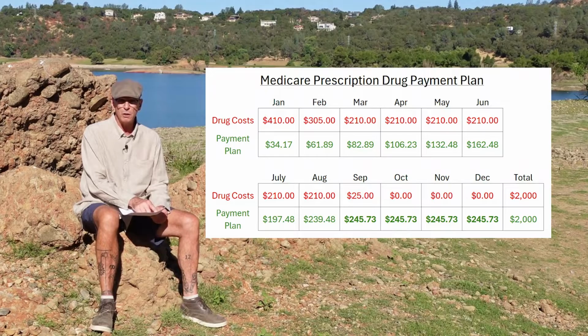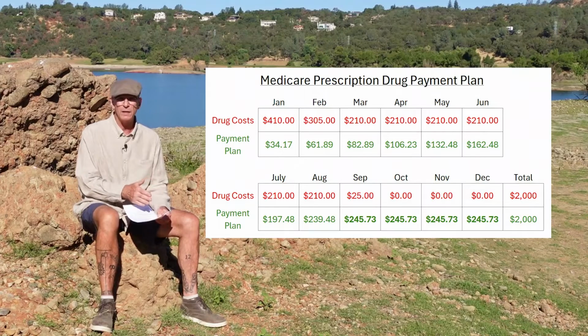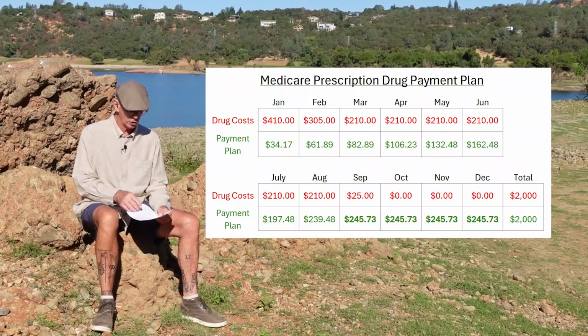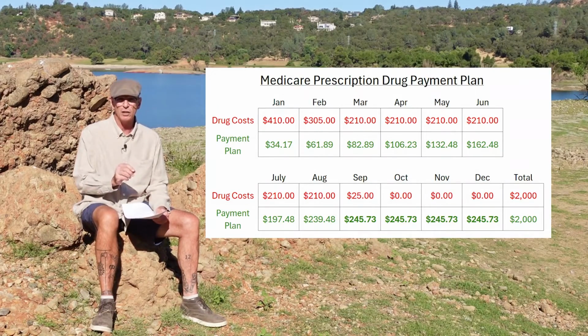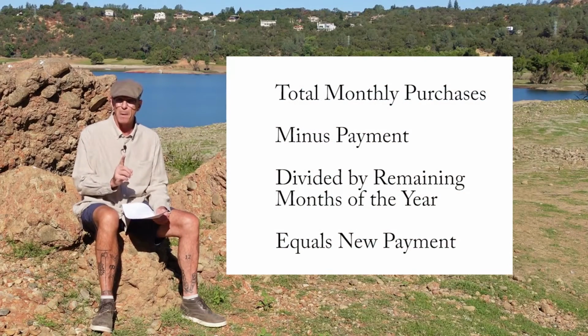January, their drug costs are $410 because they're paying for that tier 3, the full price, and the $10 copay for the tier 2. Now, if they opt into the payment plan, they would be making a payment of $34.17. So that is $410 divided by 12 months, because everything needs to be paid for within that calendar year. Now, the next month, they have a drug cost of $305. Of course, that accumulated to the maximum out of pocket. And the payment plan is $61.89 because it is the total cost of the drugs for each month minus what has been paid through the payment plan, divided by the number of months left in the year, which is 11.